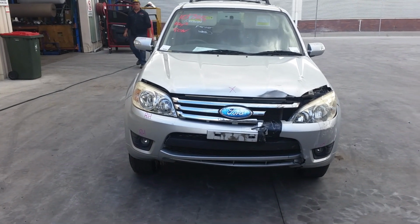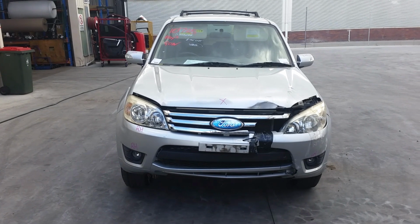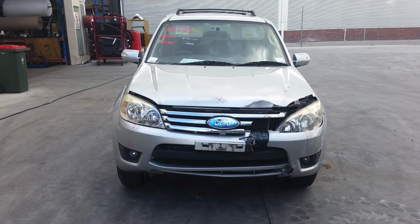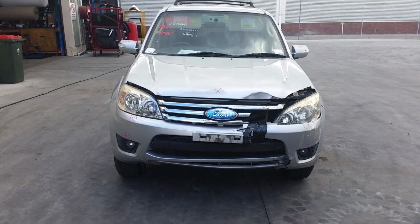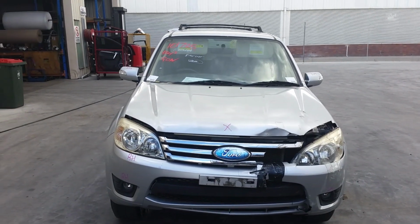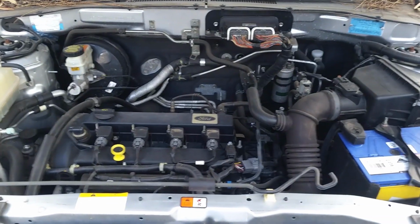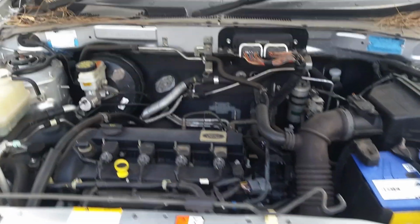Our phone number is 073-848-1382, and today we have a 2009 Ford Escape, stock reference number 3574. This shape runs from the first month 2007 through to the first month 2012. It has a 2.3 litre four-cylinder petrol engine, backed by an automatic all-wheel drive transmission.